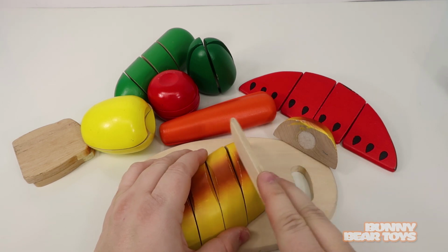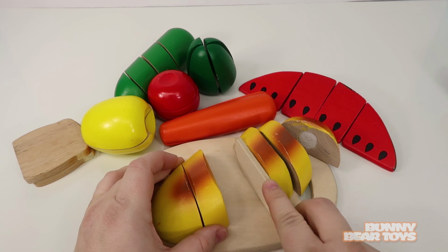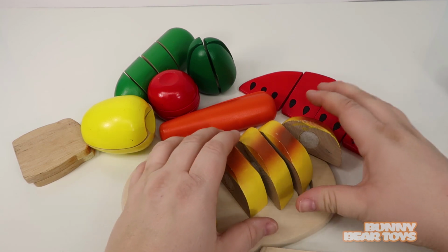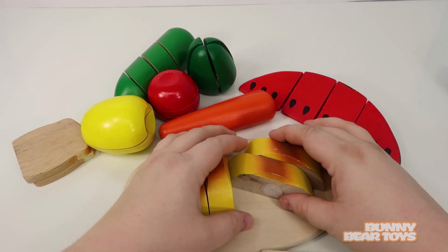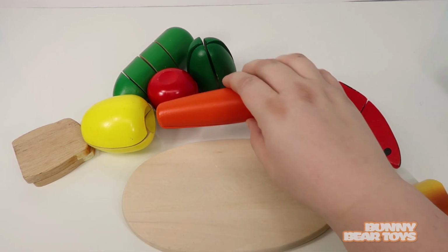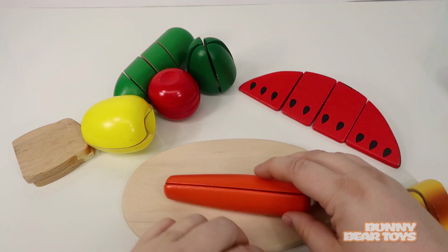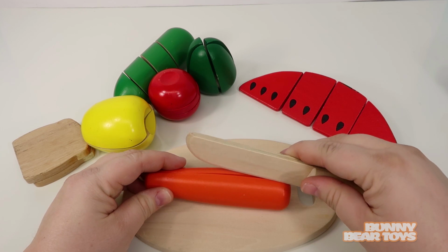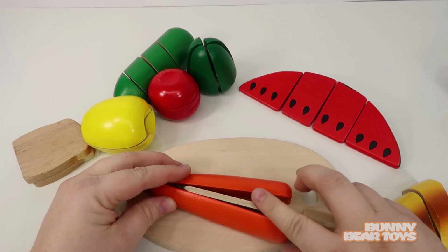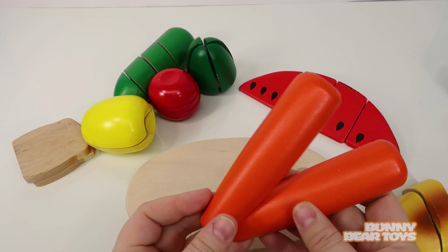One, two, three, four. Five pieces of bread. Orange carrot. Two pieces of carrot.